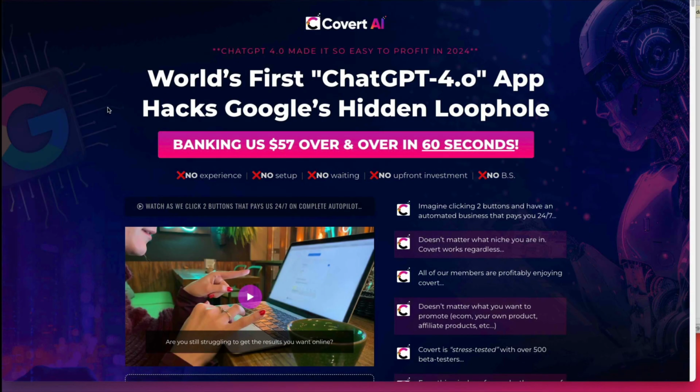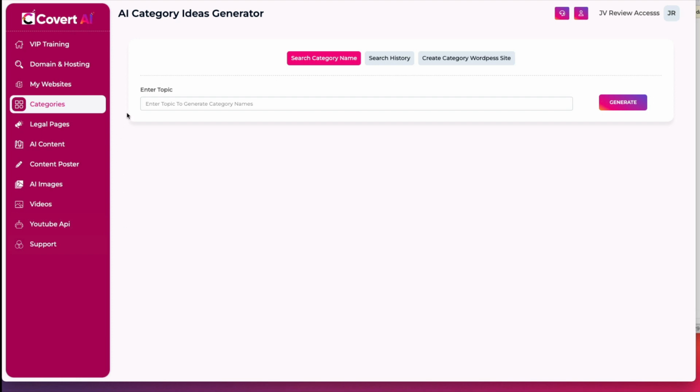So when they say things like they're banking $57 over and over in 60 seconds, that is just an outright lie. There is no way you can make money with a website like that unless you know proper optimization, proper content creation. There's so much involved, guys. This is just a shiny object with AI integration, making you believe that this is so easy and you'll be able to make so much money as soon as you start using it. And I have to say, it's not going to work.